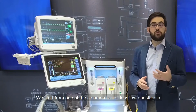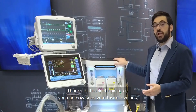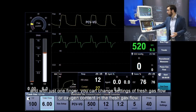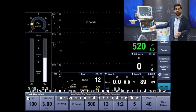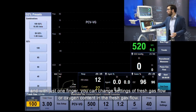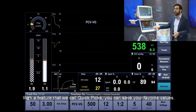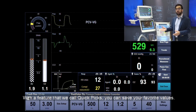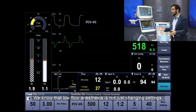We start from one of the common tasks, low-flow anesthesia. Thanks to the electronic mixer, you can now save your favorite values, and with just one finger, you can change settings of fresh gas flow or oxygen content in the fresh gas flow with a feature that we call quick picks. So you can save your favorite values.